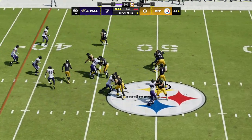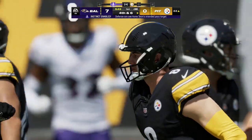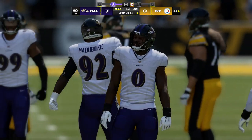Pickett. He'll look to throw it. And that is incomplete. Oh, he did everything but hold on to it. But a nice play defensively, and now it brings up 4th down.